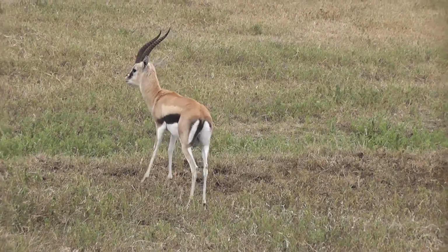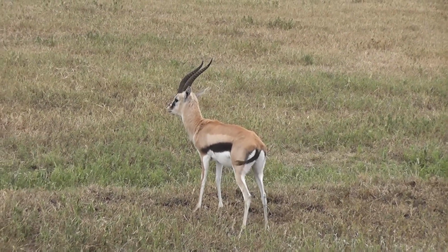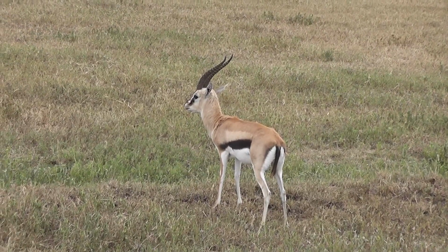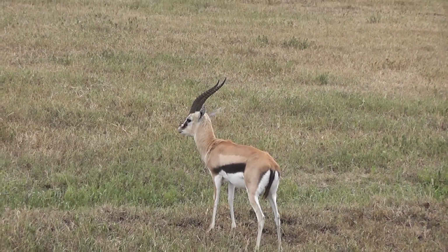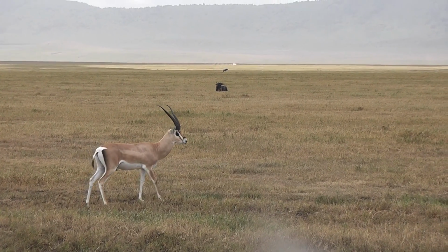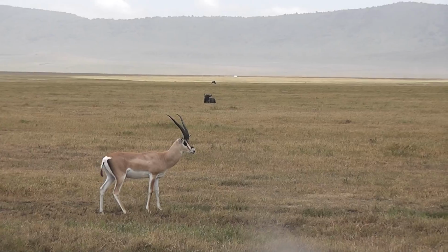There's two types of gazelles present in Ngorongoro. These are the little Thompson's gazelles that can live in the harshest of environments and need very little water. And then there's the slightly larger, slightly more elegant Grant's gazelle.